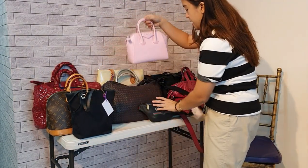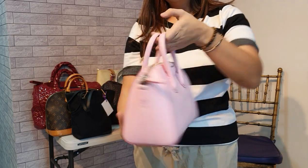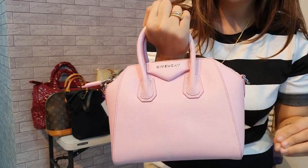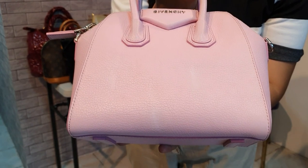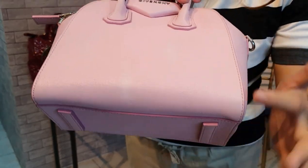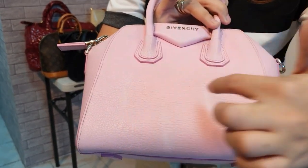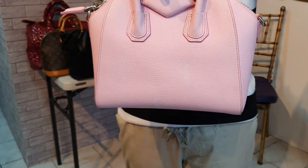Next item, we have a Givenchy Mini Antigona in this cute baby pink color. Super cute ng color nito, mama. Meron lang itong flaw in front. I am not sure how visible it is right now, but let me try and show it. Okay, so medyo may makikita kayo na parang tunaw na part right here, and slightly here, here, and here. Tatlo siya. 1, 2, 3. Yan yung mga areas of the front ng bag na meron tayong makikitang flaw.